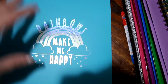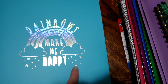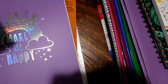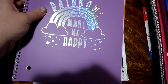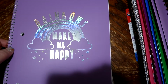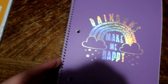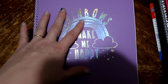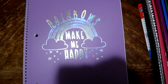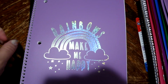Red. And this is her language spiral that she picked out. It says "Rainbows Make Me Happy," and it's just kind of cute. It has stars on it, and she thought that was fun. They didn't have blue of the spiral to match it, but they had purple, and she loves purple. So this is her language composition one. I don't really like composition books. I know I got these, but for something you write in every single day, the composition ones just don't seem to hold up to me. So we got everybody spirals instead.